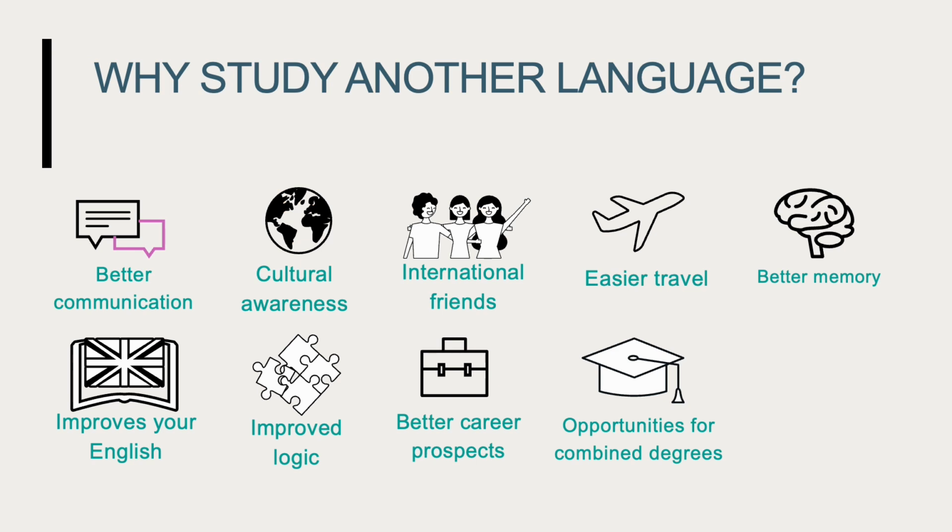These are some of the reasons why studying another language will help you in the future. So, better communication both in English and obviously the language that you are studying. It should hopefully give you a better cultural awareness as well. One of our modules is festivals and customs, which is really interesting because although we're studying French, German and Spanish, those languages span a whole massive part of the globe and their cultures can be very different to our own.